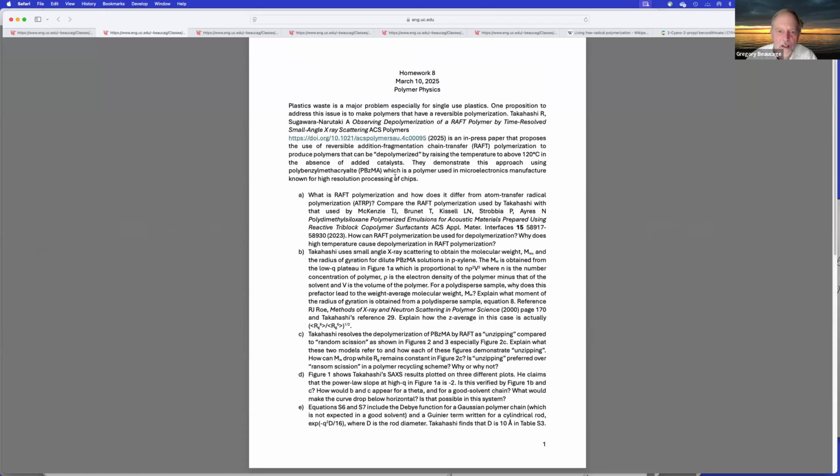That's good. So what is RAFT polymerization? I go to the wiki page, which will tell you about RAFT and ATRP and living free radical polymerization. And the interesting thing is, we have an expert at UC, Neil Ayers in the chemistry department, who also has some kind of administrative role now, like super provost of something or other.